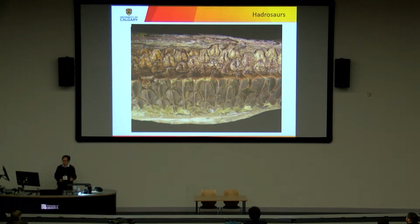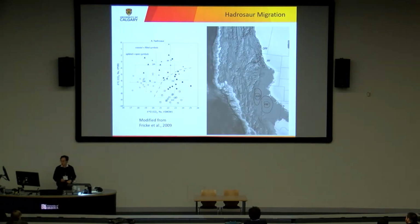A similar study was done on hadrosaurs. Hadrosaurs are an ideal target for this type of study because they replace their teeth very rapidly. And potentially, in the jaw of a single individual, you could have teeth from the entire year preserved. So you could potentially do an entire seasonal migration study here. Again, the same authors looked at hadrosaur migration by looking at oxygen and carbon isotopes preserved in hadrosaurs from 5 different localities of similar age in Canada and the United States.